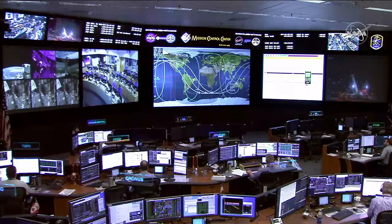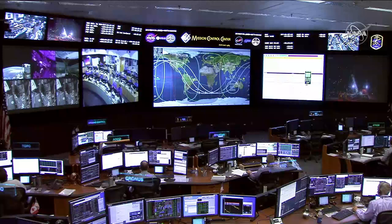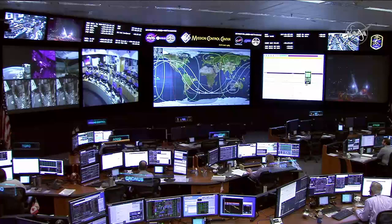This is Mission Control Houston. Cygnus now safely in orbit en route to the International Space Station. A perfect launch from the Wallops Flight Facility in Virginia. On the line with us right now is the International Space Station's Deputy Program Manager, Kenny Todd. Kenny, good evening. Thanks for joining us tonight. Hey, Rob. It's great to be with you.